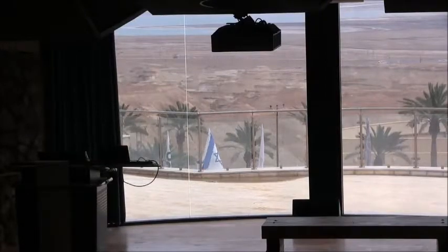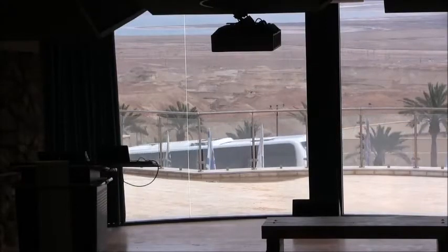I've never seen this mud. Can we go see it in its natural state? Well, first of all, yes, parts of the mud. The mud is not everywhere. By the way, you're a geologist.